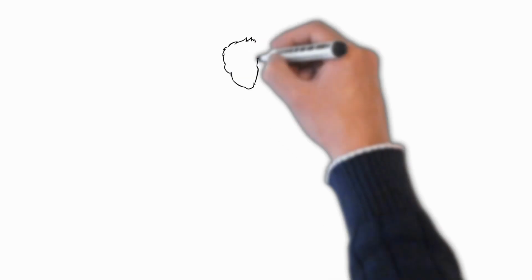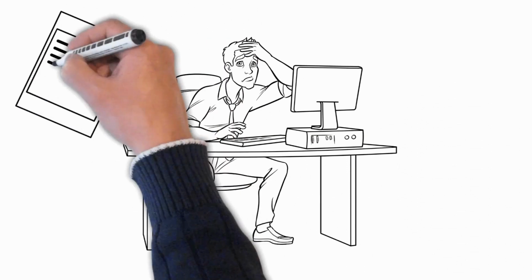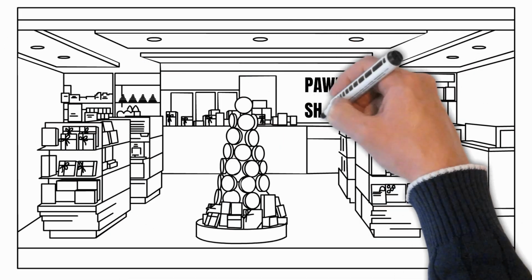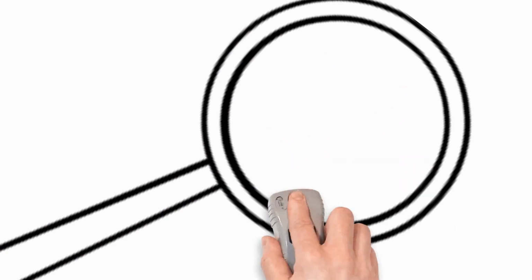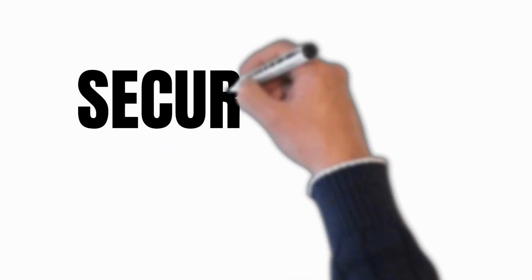Let's see if this is an easy way to describe secured loans, and let me know in the comments below what you think. When you find yourself a little short of cash, perhaps to pay the light or water bill that you forgot, you could go to the pawn shop with your favorite ring. They will do a quick evaluation of that ring and then loan you money based on the appraised value of the ring. This is what's known as a secured loan.